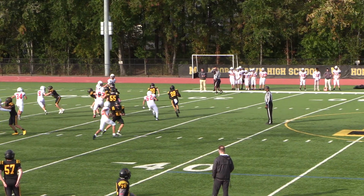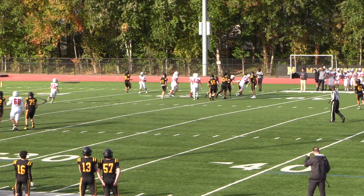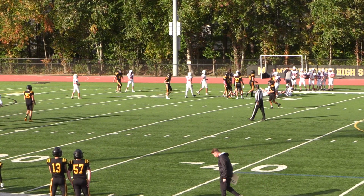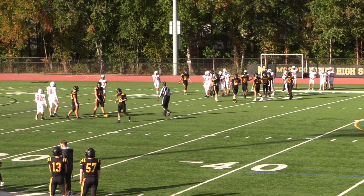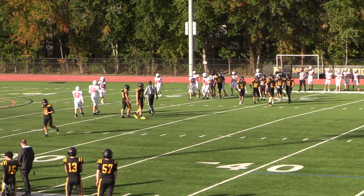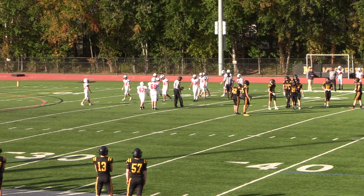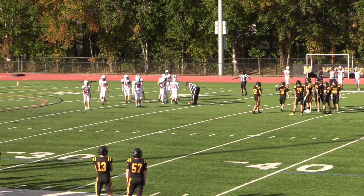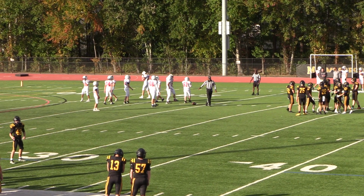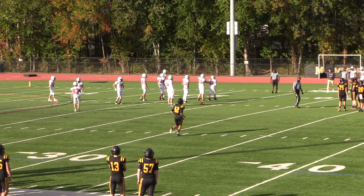Now they hand it off to Musligo on the sweep. Great block by Labroli. Musligo gets several yards after cutting it inside behind the block. That's going to move the ball a little bit, but still more than 10 yards. It's going to set up about a second and 10. So it looks like you got about 5 yards on that. Maybe six, the way they're spotting it. So call it second and 9.